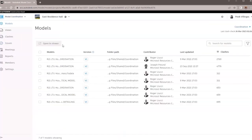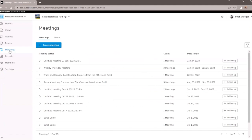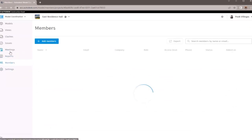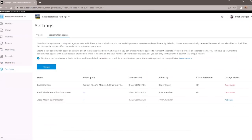So I create an issue here. And then it should show in the issue tab over there. But anyway, and then meetings. So same thing. If you need to have a meeting about the coordination of floors, you can create a meeting here. And reports are a similar item, because the report you put in Docs in design collaboration is essentially the same thing and would carry through from model coordination.